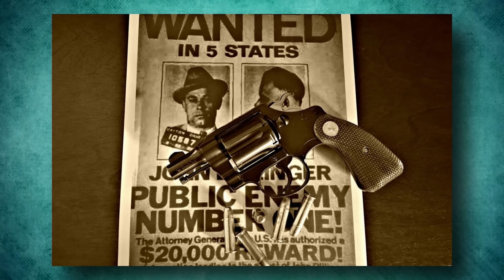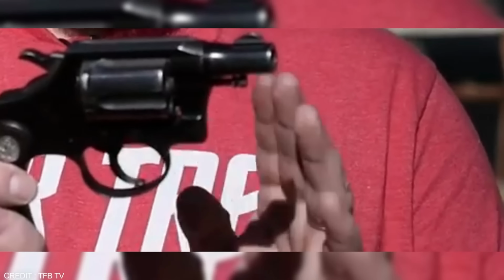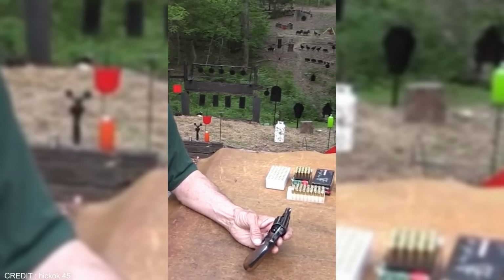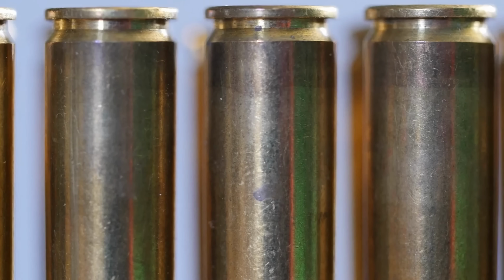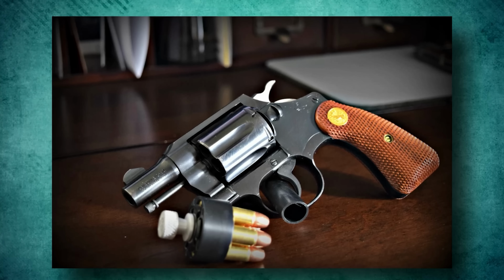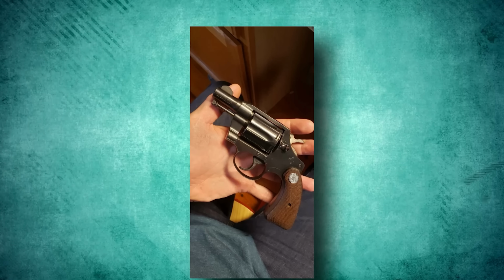The Detective Special debuted in 1927 and was the first short-barreled revolver made with a contemporary swing-out frame. It was designed to be chambered for more powerful rounds, such as the 38 Special, which was thought to be a powerful caliber for a concealable pocket revolver at the time. The 2-inch barrel and 6-round cylinder are its standout characteristics. It is chambered for the 38 Special bullet.